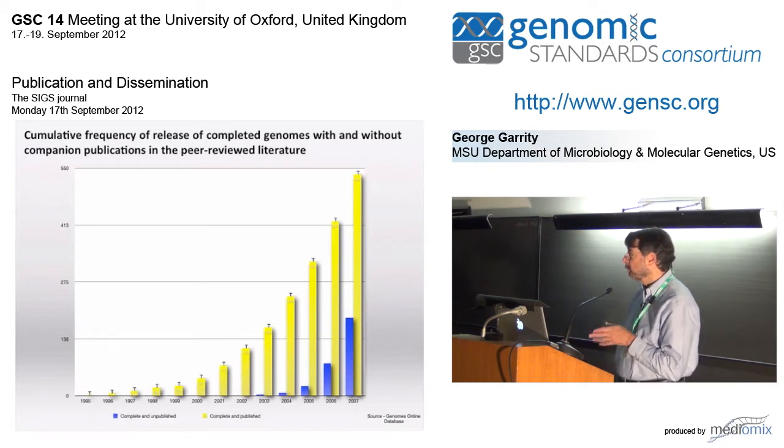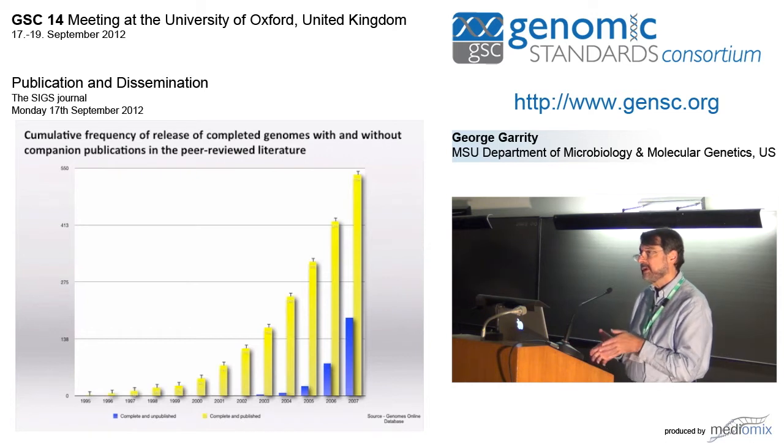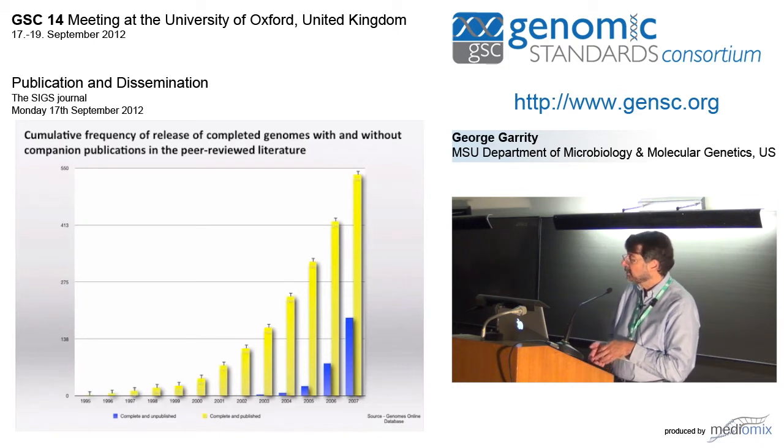Now, it's obvious that journals like Science and Nature wouldn't want to continue to publish genome sequences because they always like to be out on the cutting edge. That's the way they drive their impact factor. But at the same point in time, the people who are associated with generating the data weren't getting the academic credit.